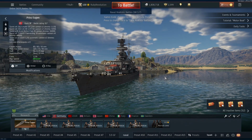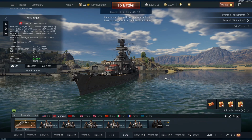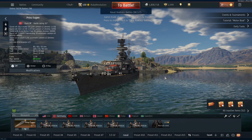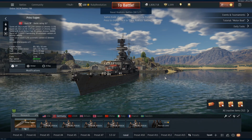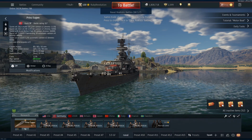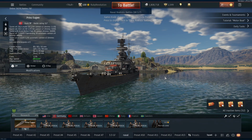In terms of the history, I'm sure you all know about the Prinz Eugen. It was involved with Bismarck against HMS Hood in the Denmark Straits. Very, very famous. I'm not going to go into too much detail about that engagement. The fate of this vessel, though, is actually quite tragic. This is only one of two ships from the Kriegsmarine that survived the Second World War, this and the Nuremberg.